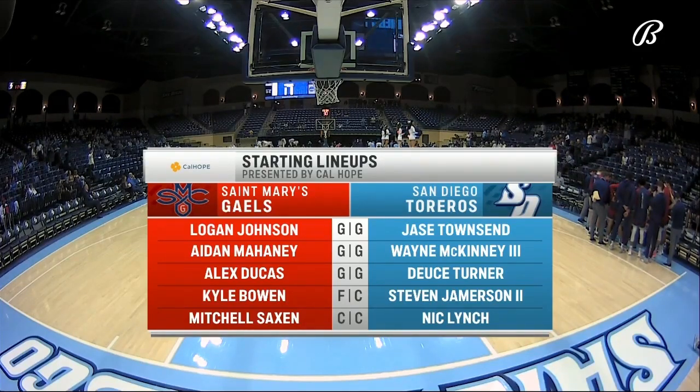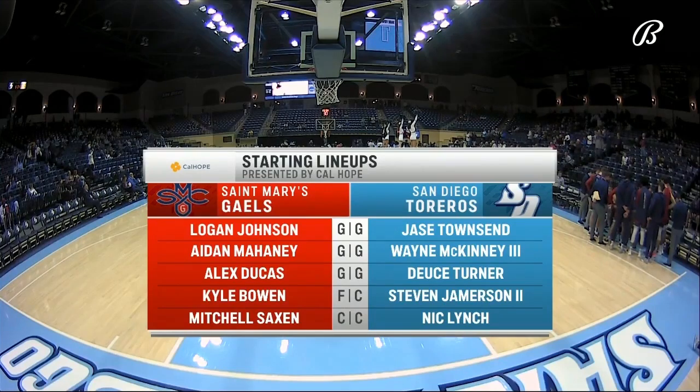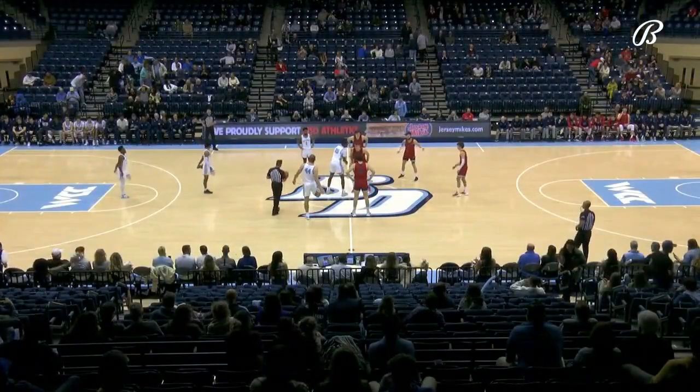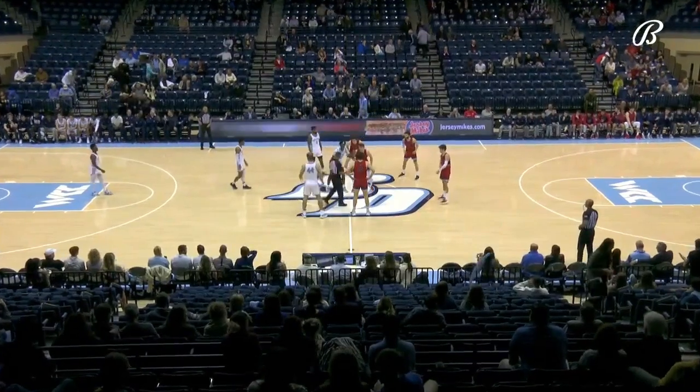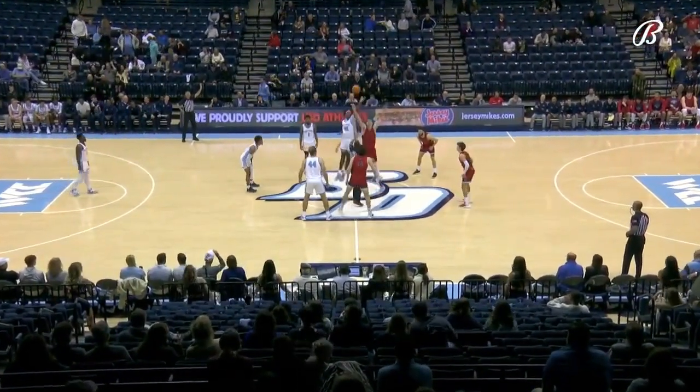It's all kosher for the Gaels. Aiden Mahaney, top freshman of the conference. Saxon and Bowen, great rebounders. Logan Johnson, an all-WCC preseason selection, who was amazing last week. And for St. Mary's, they know that St. Mary's wants to do a lot of pick and roll, on-ball screen action. How they defend that will dictate how they're going to be able to rebound and get out and run. They want to put some points up in the paint.